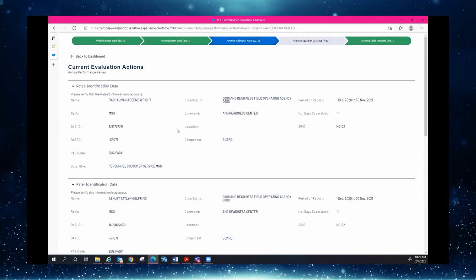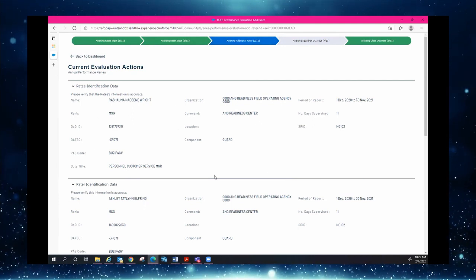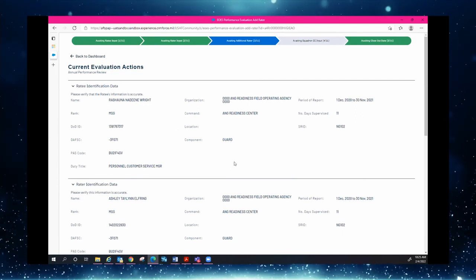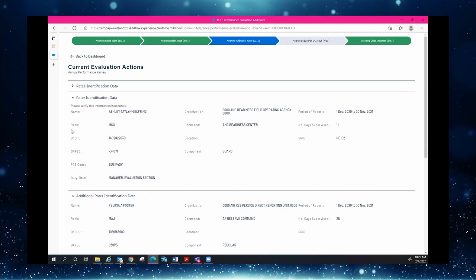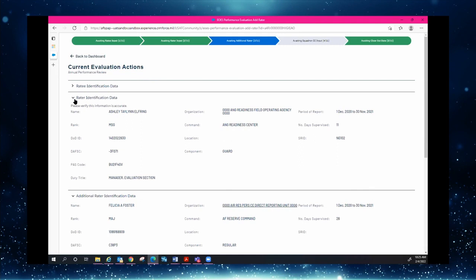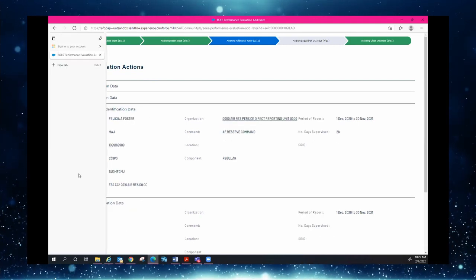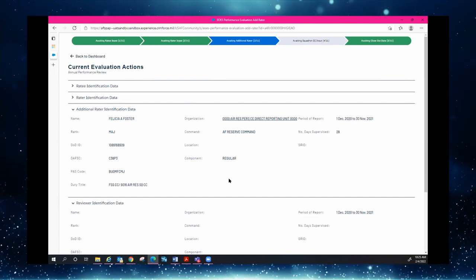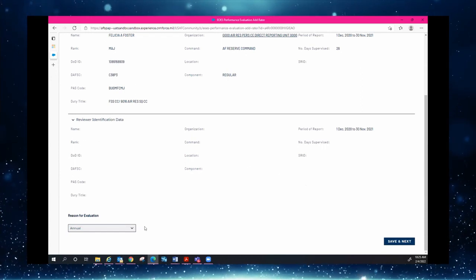What I want to do, as the team did earlier, is review the ratee information and make sure that this is the person I'm rating on and all information is correct. The same with the rater's identification data. This information shows me as the additional rater, and it looks good. So I'm going to scroll down.